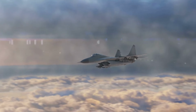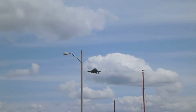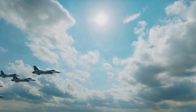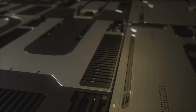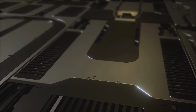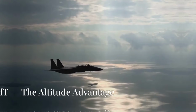Speed was critical for the new spy plane. The SR-71 was designed to sustain supersonic speeds, cruising at Mach 3.2. At this speed, it could outrun radar-guided missiles. The Blackbird's skin was made primarily of titanium to withstand extreme temperatures. This combination of speed and materials made the SR-71 practically immune to attack.